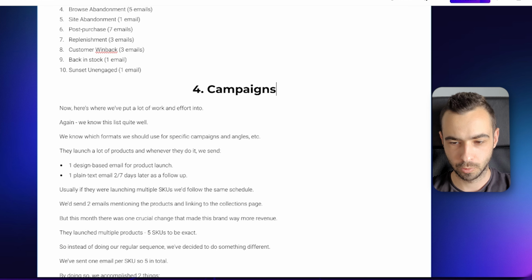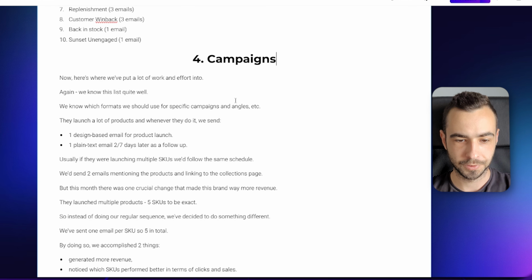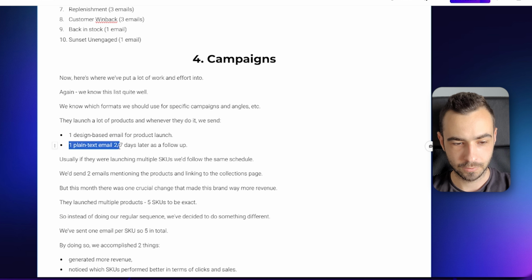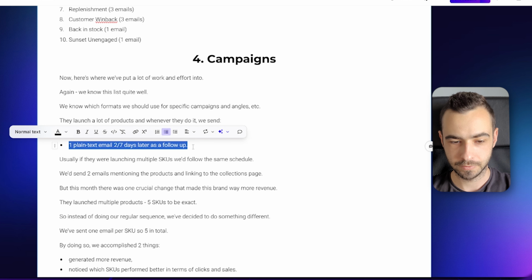Now, we know what's been working for them for quite a while, because again, we just tested a lot of campaigns, different angles, different formats, everything like that. And as I mentioned before, they launch a lot of products, and whenever they launch any product or have a restock, we send 1 design-based email for the product launch or restock, but also 1 plain text campaign either 2 or 7 days later as a follow-up.